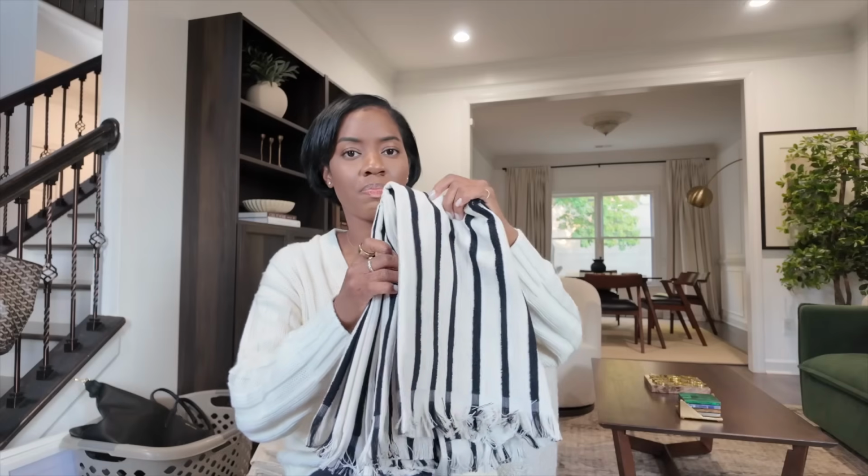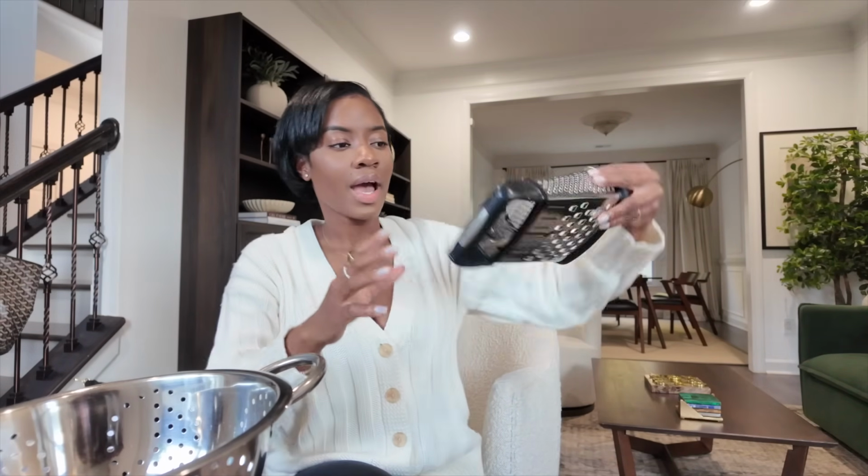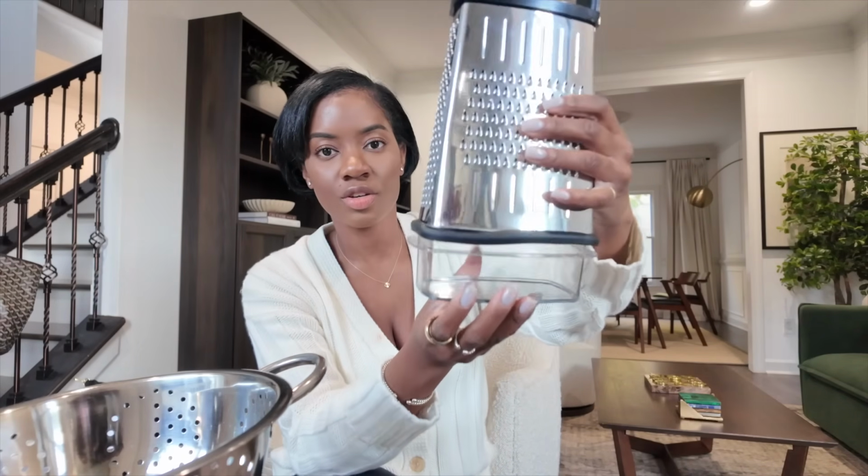I have some other things behind me though that I'm not really sure if you guys are interested in, but I have these kitchen towels in this beautiful colorway. It's black with a really nice warm-toned cream shade, which goes very well with the vibe that I'm going for. I got another colander in stainless steel because the one I have is white, and as you guys know, I recently got stainless steel pots, so that fits with everything else. I got a grater because I don't have one, and this one came with a little catcher for when you grate.